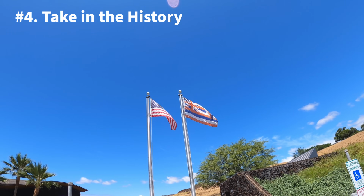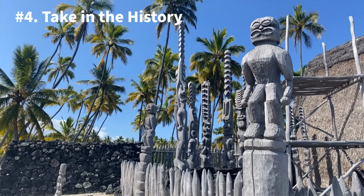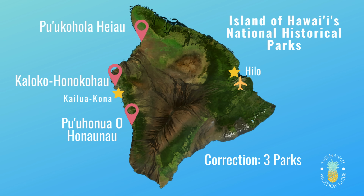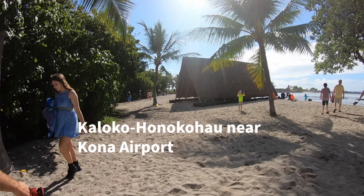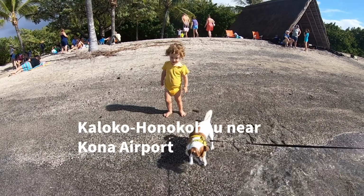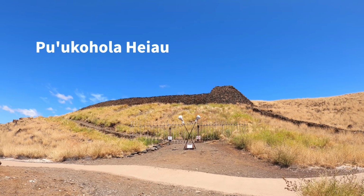Number 4, luaus are great, but there's so much more history and culture to experience around the Hawaiian Islands. We love the National Historical Parks. The Big Island has 2 of them, and this is where you can visit a heiau, or a Hawaiian temple. The one up north by Spencer Beach was built for King Kamehameha the Great as he was trying to unite the Hawaiian Islands. Also a good place to whale watch.